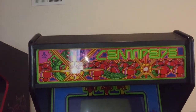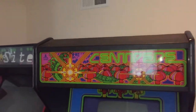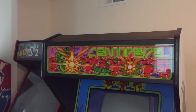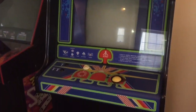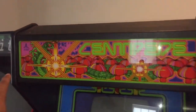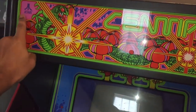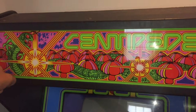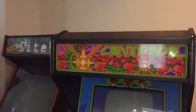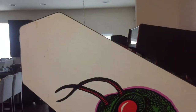So if you see something looks a little different, this is an Irish cab. So this one was manufactured in Ireland. I heard the color palette's a little different, and one way to tell is that the Ireland cabs are pink, when if you look at another Centipede, it's usually like a blue up there. I think it's blue, but anyway, here's the other side.